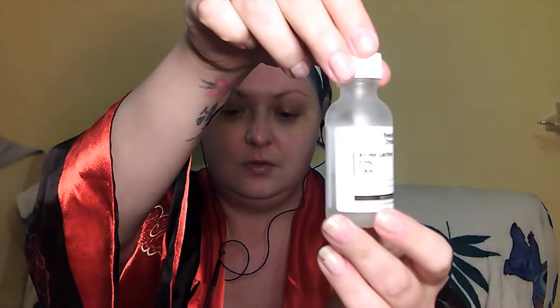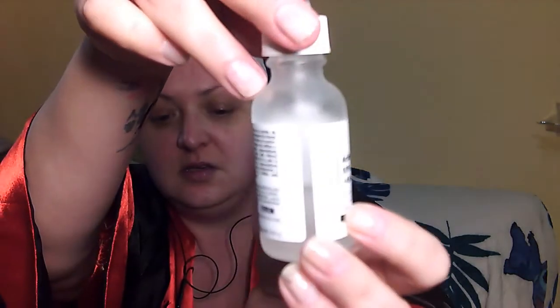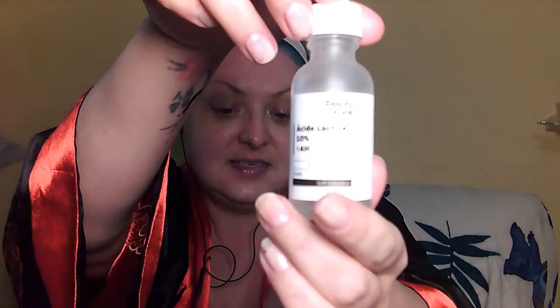There we go. It's really hard getting this webcam. One day I'll work out how this works. Anyway, lactic acid, 10% solution. You can buy this pretty much anywhere, any cosmetic shop, or again online. Now make sure, obviously, if you've got sensitive skin, before you use this, do a skin test first. A little bit on the side of your neck. If you get any reaction to it, stop straight away.